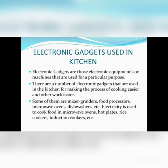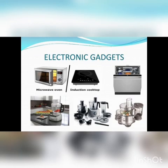Some examples of such gadgets are mixer grinders, food processors, microwave oven, induction cooktop, etc. Electricity is used to cook food in microwave oven, hot plates, rice cookers, etc. We use different electrical appliances for making the process of cooking much easier.